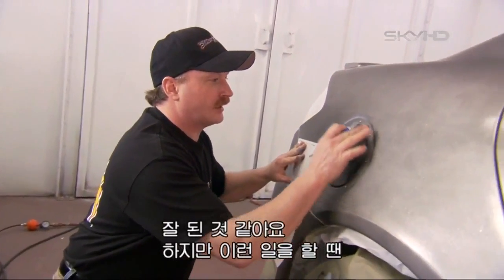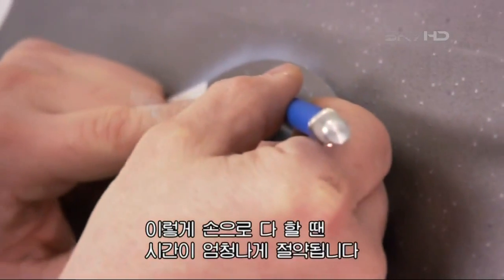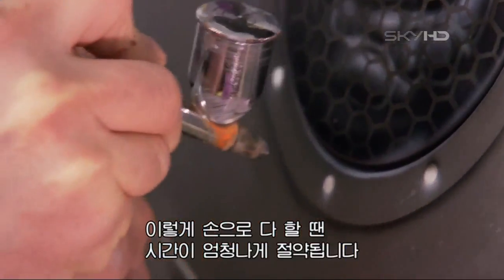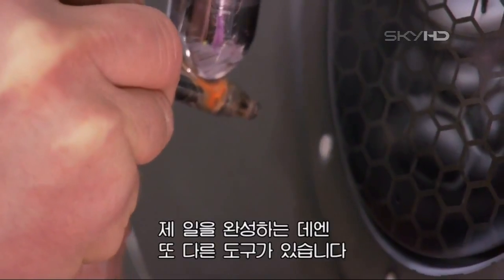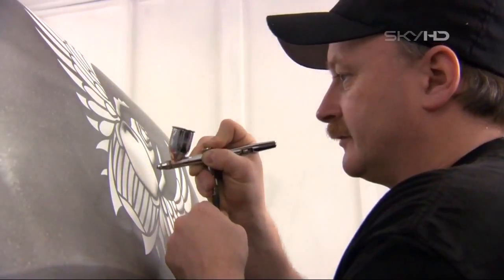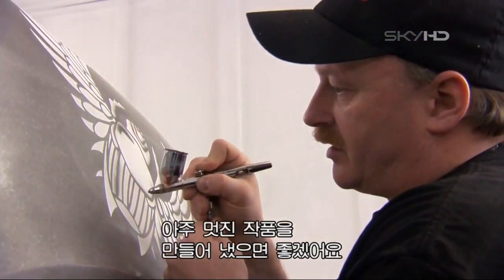That looks okay like that, but when you do this, I could hand cut all these things. This is just an incredible time saver, and just like anything else, it's another tool to get my job done. See, now they look like they're indented into that metal. I miss you, Yvonne. I hope you're doing well with your car down there.